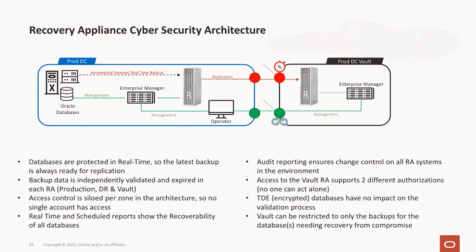Just because it was validated when it arrived, we don't accept that that's good enough. We're going to continue to do that validation and make sure there's no problem with the data going forward. And also, I talked about replication off to cloud and tape. When the recovery appliance is sending the data off to cloud or tape, it's also going to do another level of validation as it leaves to those other tiers of storage.